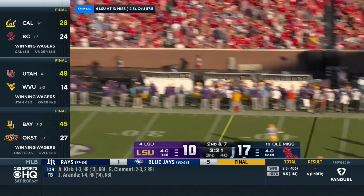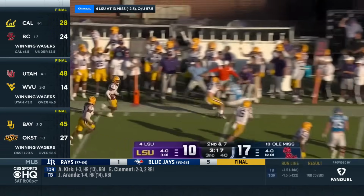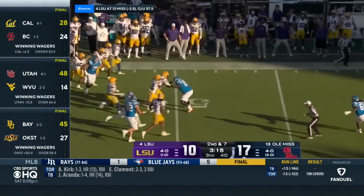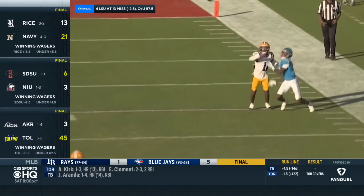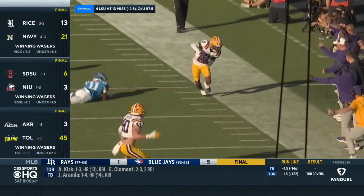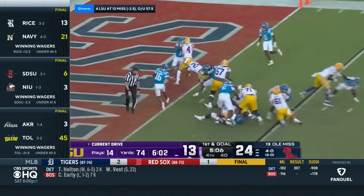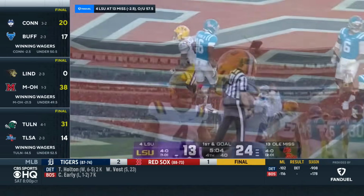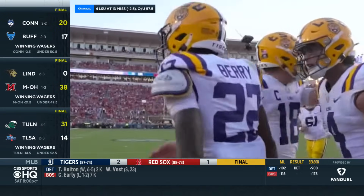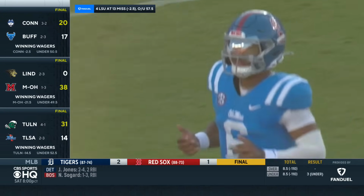Late third quarter, Rebels up 17-10. Chambliss escapes the pressure, heaves one up for Deuce Alexander, but it's picked by P.J. Woodland. Chambliss' first INT at Ole Miss results in an LSU field goal to cut it to 17-13. Mid-fourth, Tigers trail 24-13. First and goal, Harlem Berry, he's in. Tigers down 24-19 after a failed 2-point attempt, but LSU had just 57 yards rushing.